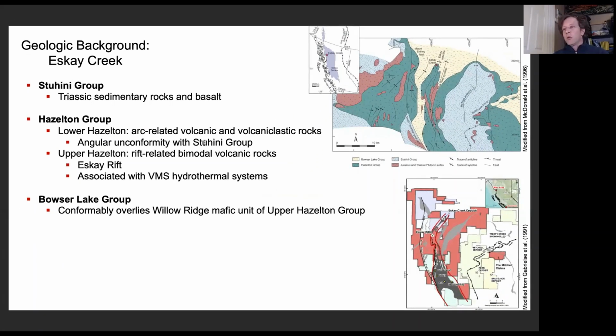There's a lower Hazelton Group, which is arc-related volcanic and volcaniclastic rocks dominated by andesites. And over time, as they're getting younger, they start to become dacitic in composition. And then you have your upper Hazelton Group, and this is rift-related bimodal volcanic rocks. So you're actually getting more of your felsic volcanic rocks erupting, and then over time it becomes exclusively basaltic. And overlying all of this conformably is the Bowser Lake Group, which is a package of sedimentary rocks that is post-volcanic.